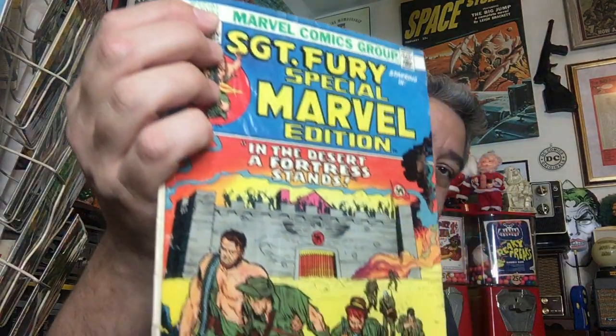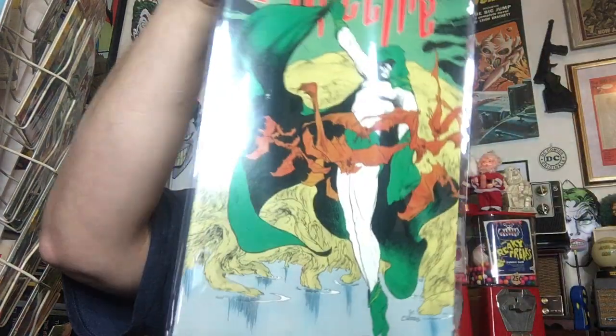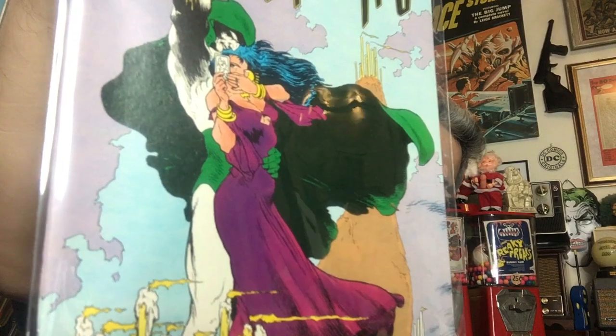Ooh, this is in rough shape. Special Marvel Edition. Reprinting Sergeant Fury. Okay, reading copy, you know. Spectre 13. But I know I've got a completely different box with the S's, where all the comics are alphabetized in the S's. And I've got to find that box in the other room and then merge it with this box. So I have a true snapshot of what I own, because I don't think these are all my Spectres either. It's 14. 15. 21.